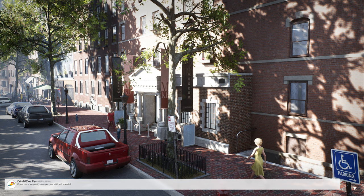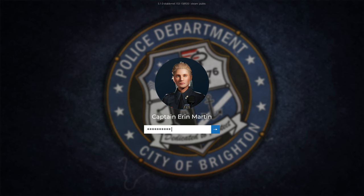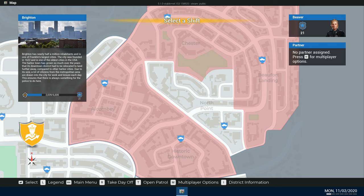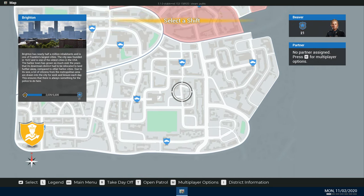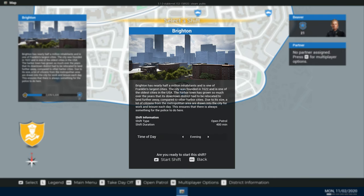I do hope you all had a great weekend, and yeah, it's time to get back into it. We are just one day away now from the next beta update, which I will be live streaming tomorrow, so do keep your eyes out for that one. But for now, we are going to deal with the present time. And I don't feel like we started down south in Brighton in a hot minute. So yeah, we're going to go ahead and do that now. How about that?